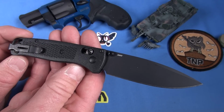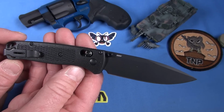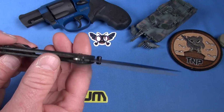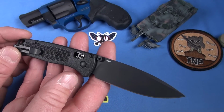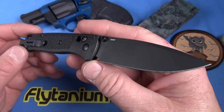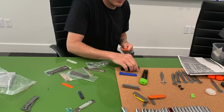It is. The Bugout is fantastic. S30V, all types of different colorations, loop over pocket clip, axis lock. It's super light, perfect blade shape. Look how thin. Perfect. So again, I'm not going to re-review it here. It's established itself as an all-time bestseller for guess who? Benchmade. And who tells me that?